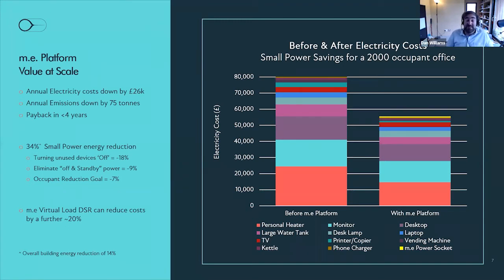And the left-hand side is the before situation, before the ME platform was installed, and the right-hand side is with the ME platform installed. And you can see the yellow bar right at the top is showing the ME power sockets' energy consumption themselves. Of course, they do use power, a very, very tiny amount of power. And you can see relative to other devices, it's incredibly small. And really the point of showing you this is that each color you can see represents a device type. And our system identifies each device and reduces each device type's energy consumption by just a small amount. And it's really at the scale of reducing all of those together that actually a huge impact is made on overall energy consumption.